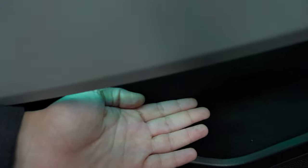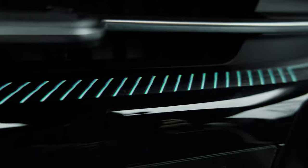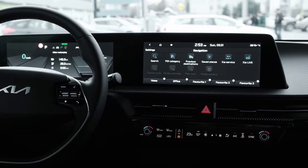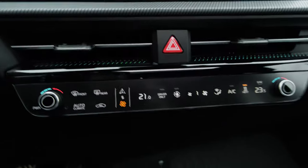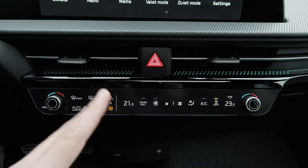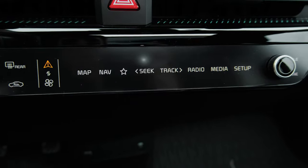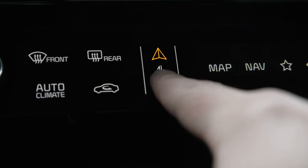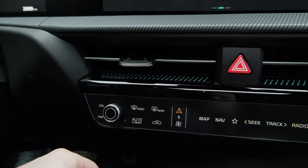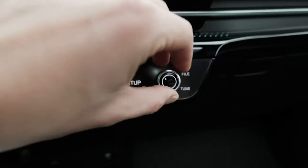The door pockets get ambient light. That's nice. There's also some lighting around here. And this strip. And then these strips. And below them is a very interesting climate control solution. So Kia chose to have this touch panel that has two styles. So this one is for climate, and then you access the sat-nav shortcuts. You still get a physical rotary control for volume, and if you press it, it turns off everything, or the music at least. And the tuning knob on this part.